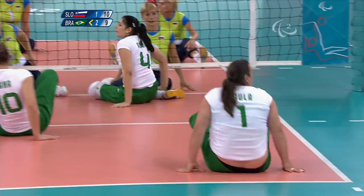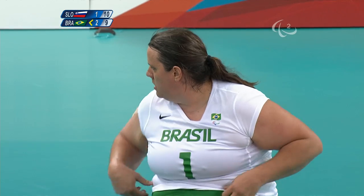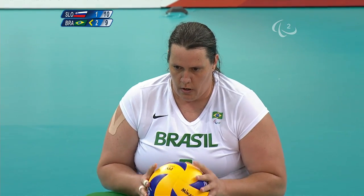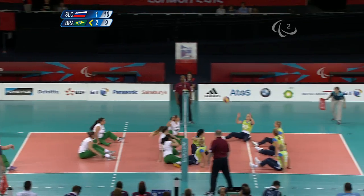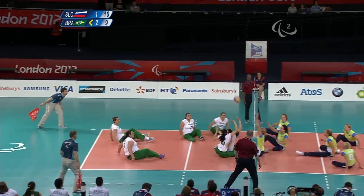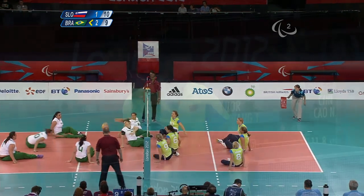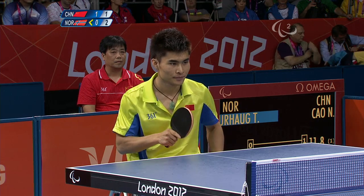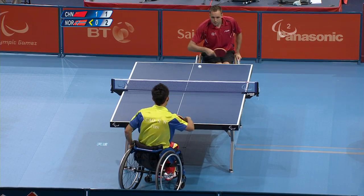But here at XL, Slovenia now leading Brazil by 10 points to 9 in this fourth set, and Brazil have won the serve back. Paula Hertz. Backhand topspin.